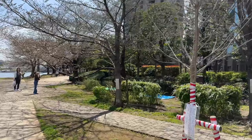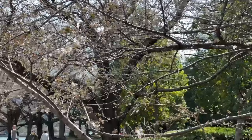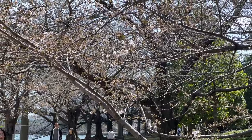Oh, this is the tree right here. The signal wasn't so good though. Hopefully it's a little bit better, but you can see just little pieces of popcorn on there. It looks like popcorn on the Somei Yoshino tree. Some green buds, which is a beautiful sign.